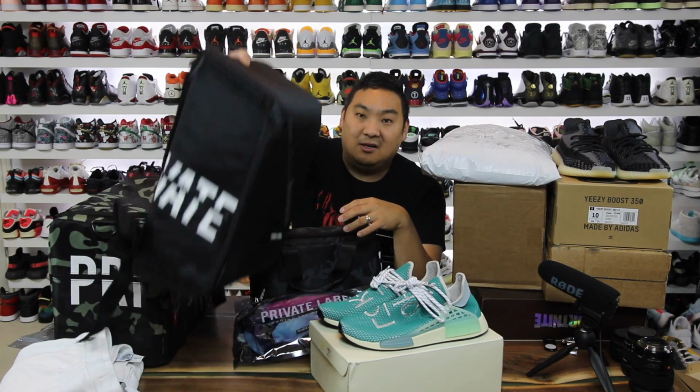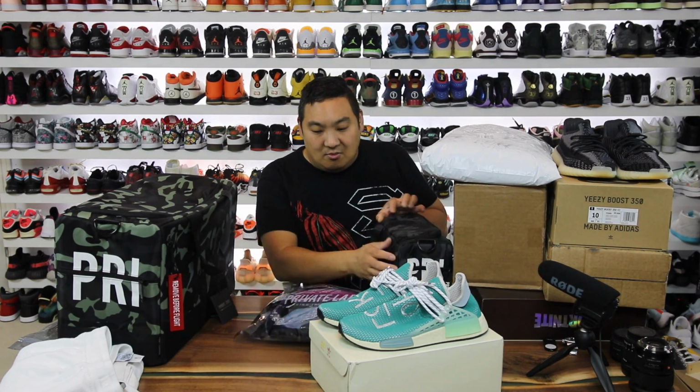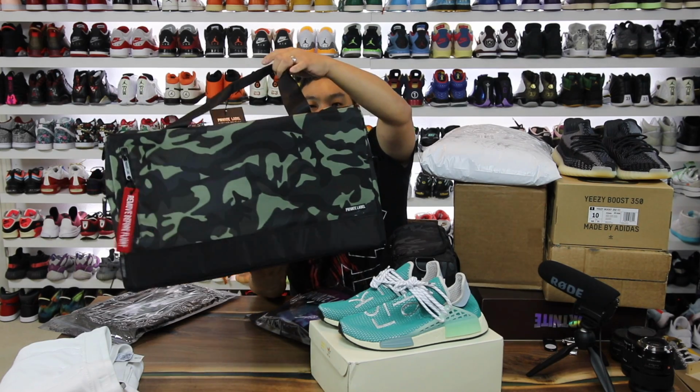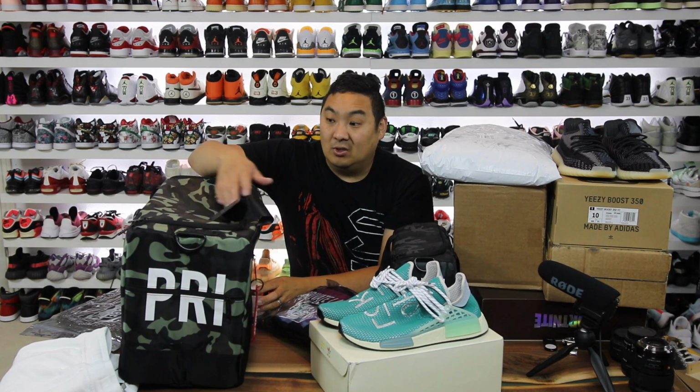The duffel's kind of like their signature trademark right here, but I guess we'll start off here since there's so many darn things. Look at this bag, dude. It is a ridiculous, crazy, nice quality duffel bag. So this crazy camo duffel bag is really nice quality.